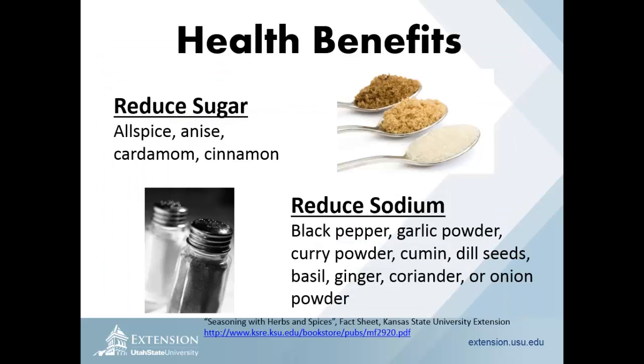The last topic I want to cover is the health benefits of incorporating herbs and spices into your diet. First off is the opportunity to reduce your sugar intake. By adding things like allspice, which is a blend of cinnamon, nutmeg, and cloves, or some of the other spices listed here, you might find that you don't have to have as much sugar.